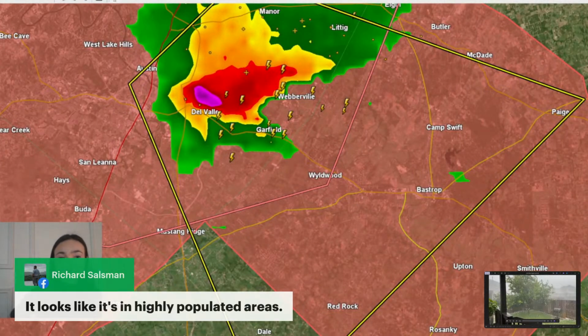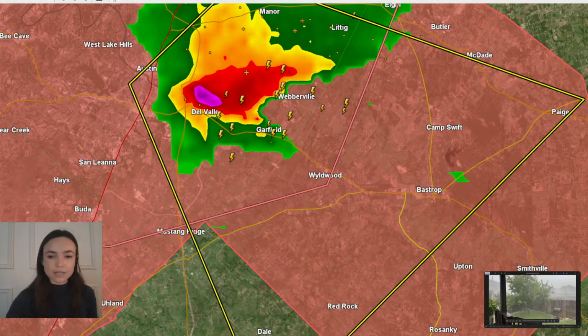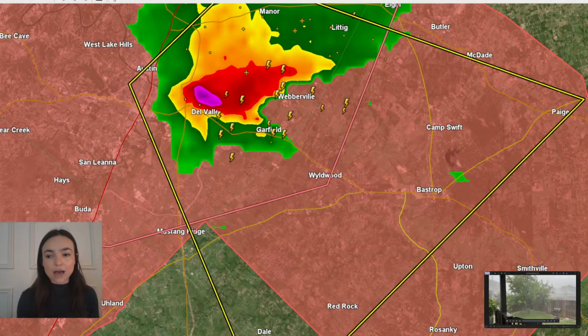It looks like it's in a pretty populated area. Yeah, I would agree. A lot of people living in Austin. And let me actually tell you this. I don't know if I can pull this up on my screen. If you look at our social media, what we posted before the storm hit Austin is there were tons of cars on the highway.